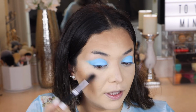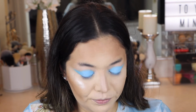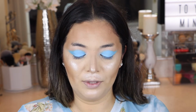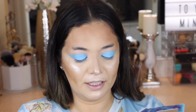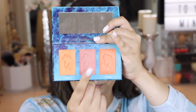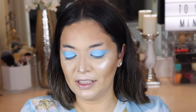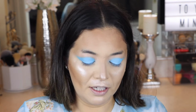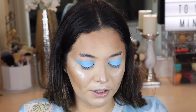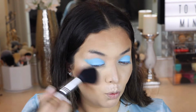Are you guys doing okay during this pandemic? Let me know. Now I'm gonna use the Alamar Cosmetics Blush Trio, and I'm gonna take the shade Paraíso, the middle one, and I'm just taking it with my Sigma Tapered Face Brush F25. I've been loving this one for blush. So I'll just apply it in the middle.